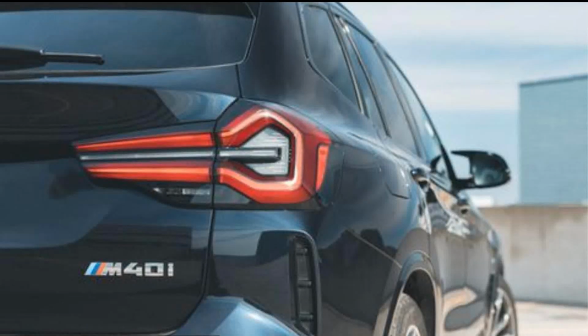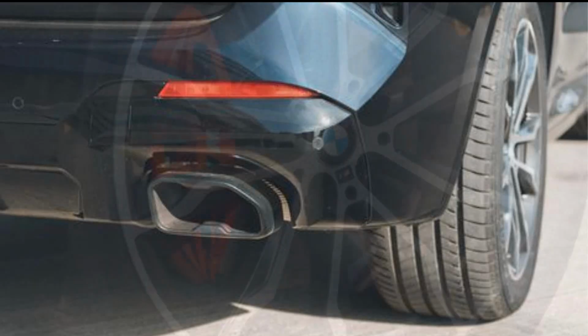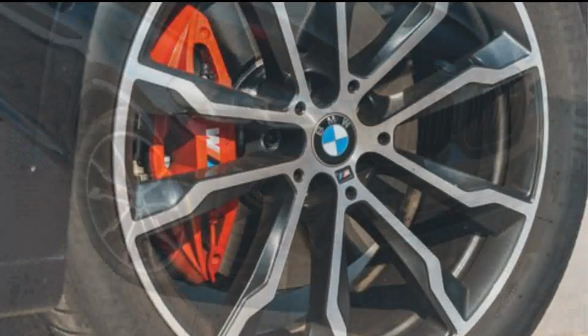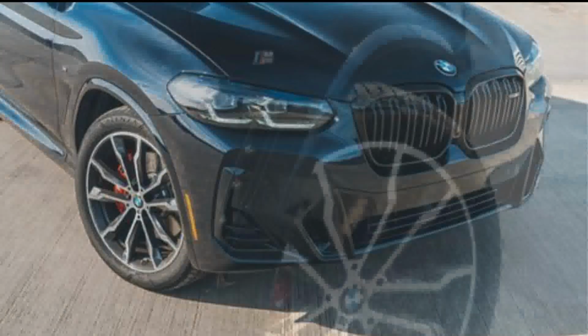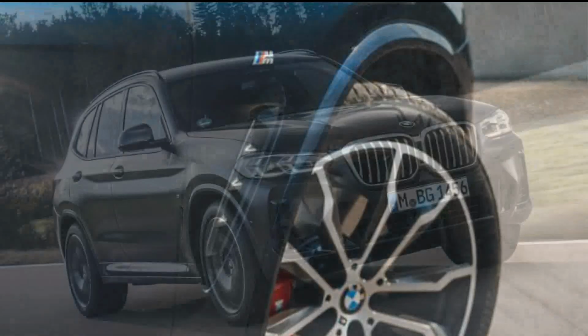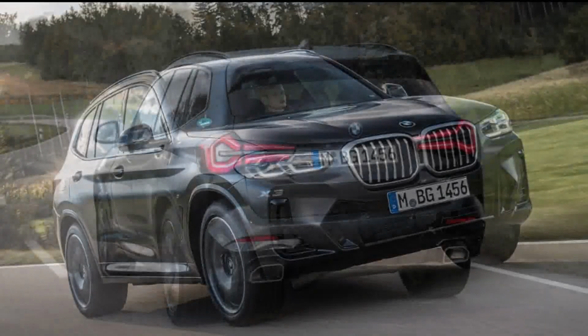Though the interior lacks the aesthetic appeal of some competitors, the quality is evident. Gaps are tight and uniform, and the switches and controls feel solid. The X3's pricing structure and feature availability line up squarely against the Audi Q5 and the Mercedes-Benz GLC. A bit of an advantage comes from a few ownership perks, such as a longer period of free scheduled maintenance.